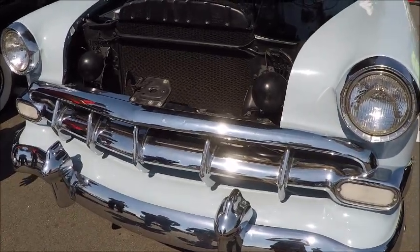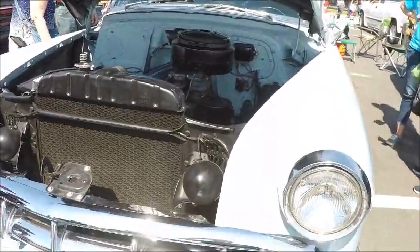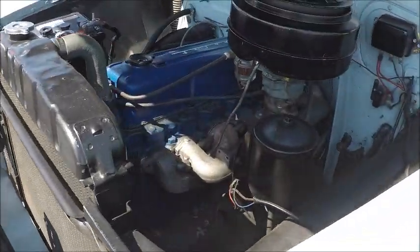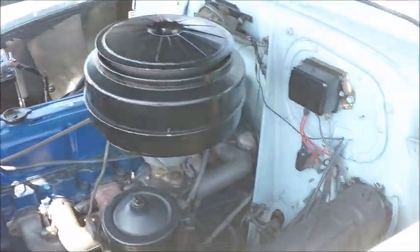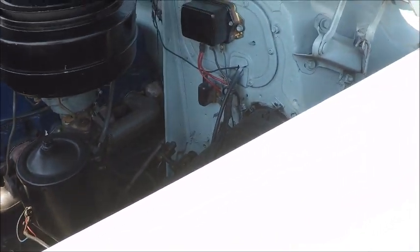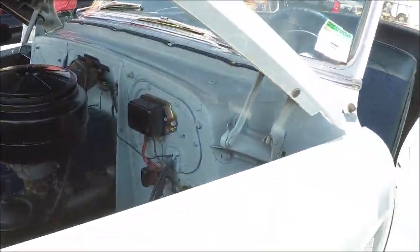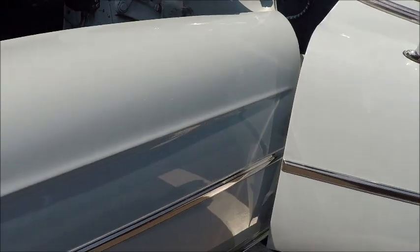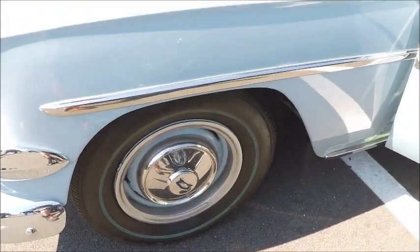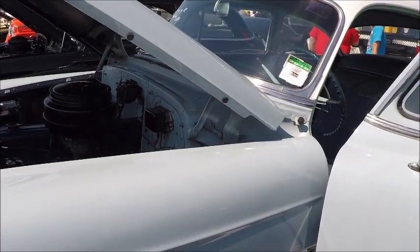This is a 1954 Chevy 210 two-door sedan. It's an attractive pale blue and white two-tone combination. And under the hood we have the famous blue flame overhead valve 6. A very big oil bath air cleaner there. And we've got hubcaps and wheel trim rings there on the car.